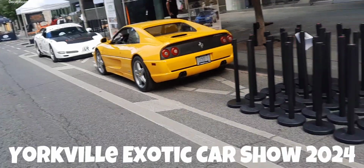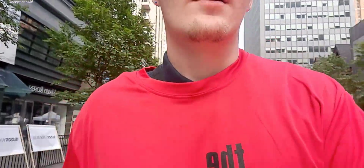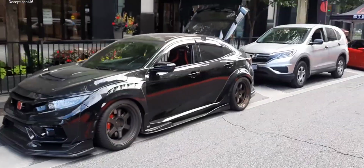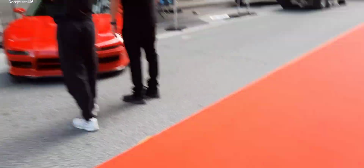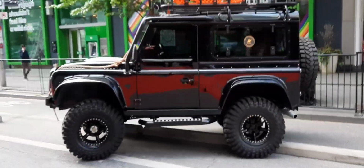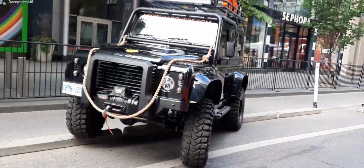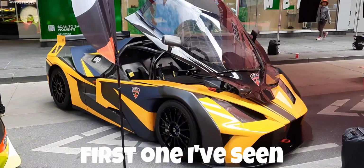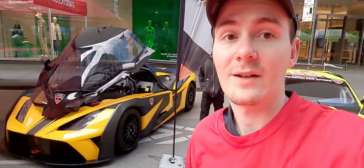So this is the setup for the Yorkville Exotic Car Show. It's like 8 something in the morning before it opens. We got an NSX. That is cool. Look at that. Look at that Lamborghini. There we got the first one I've ever seen. KTM crossbow. Look at that. Now that is cool.